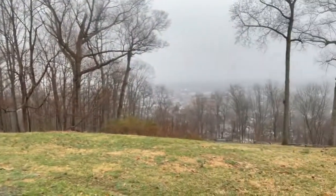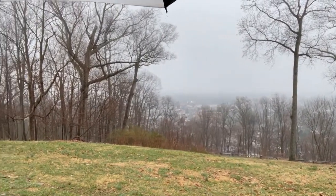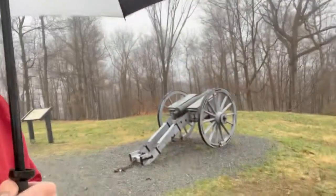So I'm stopping at Fort Nonsense. It's on top of a hill that overlooks Morristown, which you can see in the distance there. And this was a fortification that Washington ordered to prevent a British attack of supply lines and of the town. And it apparently wasn't a full-blown fort. It was a series of redoubts with gun emplacements.